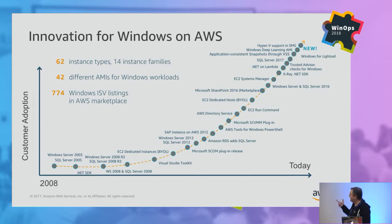So apart from innovation, it also shows, I think, a commitment to the Microsoft ecosystem and the people who develop on there, really. I think that's pretty awesome.